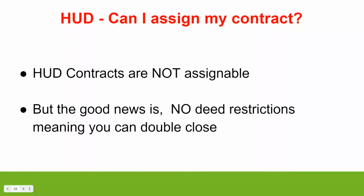That's a whole another 2-hour webinar. There are ways around it. I have not done as many of those. HUD houses are easier to see. The website's easier to use, and I have bought Fannie houses, but maybe 2 or 3 compared to 100 of these. So I don't know the ins and outs as well as I know this.